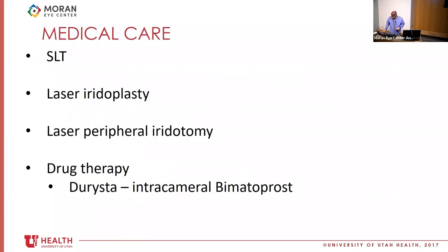As far as medical therapy, nothing's really changed. We continue to have our staples. SLT has really become first line for many of us based on the LiGHT trial. We also have Durysta, which is our only injectable medication. It's a Durysta intracameral bimatoprost implant.